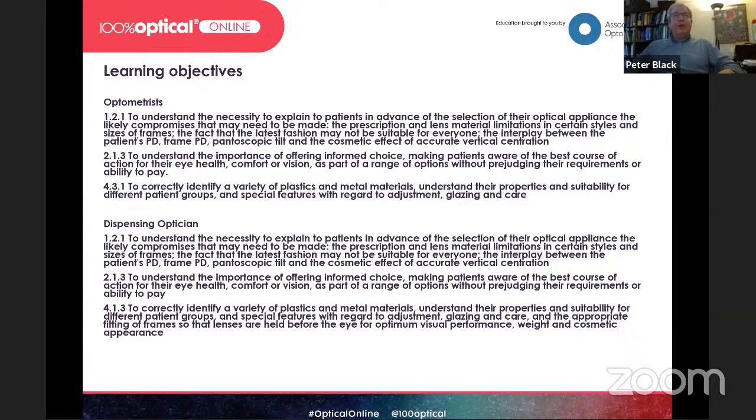Hopefully you can read these, but I'm not going to dwell on them for too long, but that's our learning outcomes for this session. As Ian said, we're going to look at some frame materials and some frame fitting characteristics, and hopefully what makes a good fitting frame. There is no rocket science here. I think there won't be a great deal that's new to many of you, but hopefully you will be updated on some of these latest new materials, and it might make you think about some of the common problems that we have in dispensing, particularly if we supervise others who are not registered and perhaps don't follow through with some of the basics as we'd expect them to.